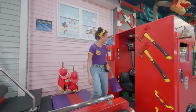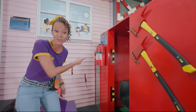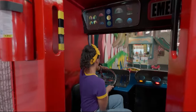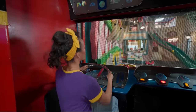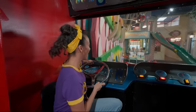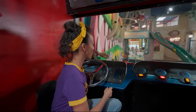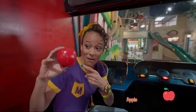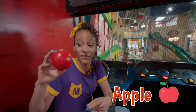What else is here? Oh, let's go to the front of the truck. Woo! Excuse me, excuse me. Trying to save the day here. Oh my goodness. Look what I found. It's a red apple. This is definitely a healthy food.